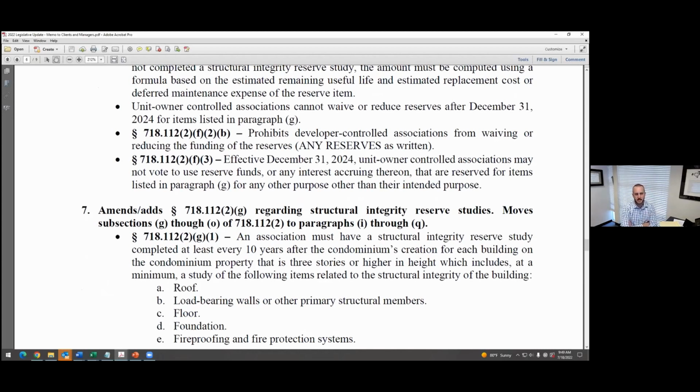What's interesting about this last bullet point is that you could argue, as written, that this applies to all condominiums and co-ops, whether or not you're 3 stories in height or higher. If you do have a structural integrity type reserve fund for any structural components, this doesn't say it's only for 3-story or higher condominiums or co-ops that you cannot use it for other than its intended purpose. It just talks about the actual items. So if you happen to have those as a 2-story or less condominium or cooperative, the argument is that now that you have those, you cannot vote to waive or reduce those, even though you're not a 3-story or higher condominium. They may amend that and clarify that it only applies to those, but as of right now, if you are reserving for it, then you can't waive it going forward, even if you're not a 3-story or higher one. So that's something to be mindful of.